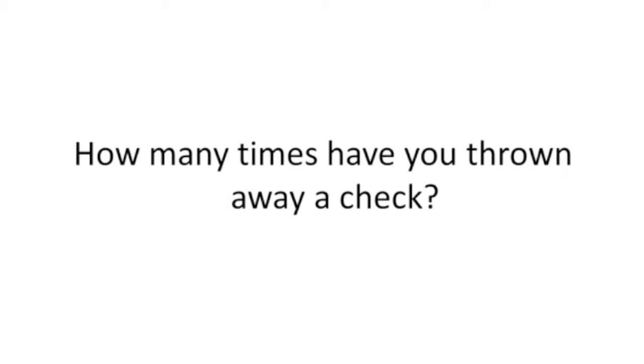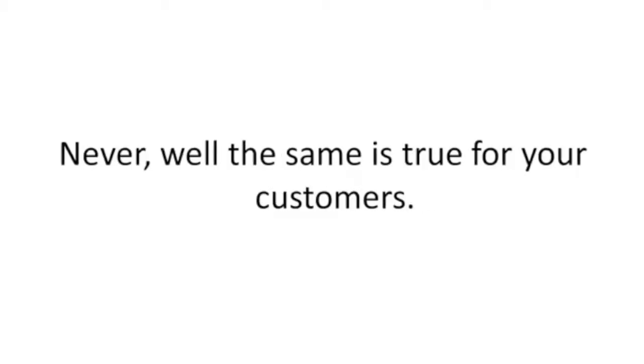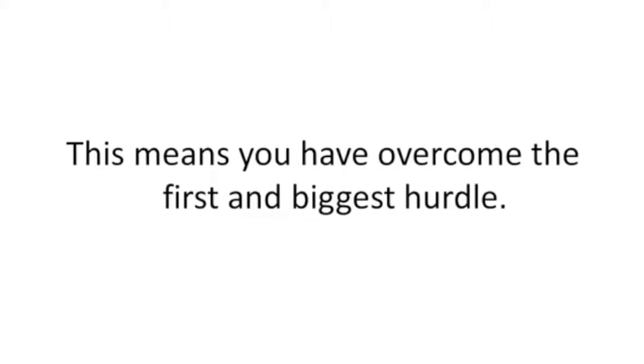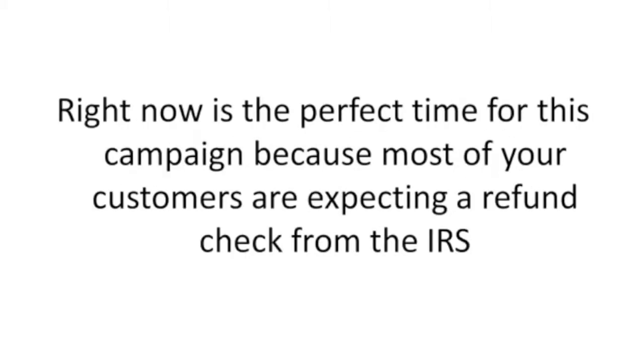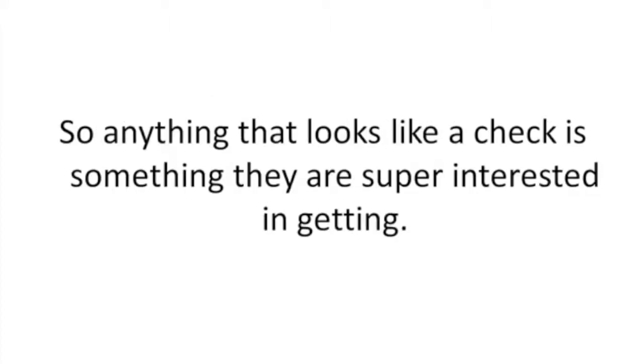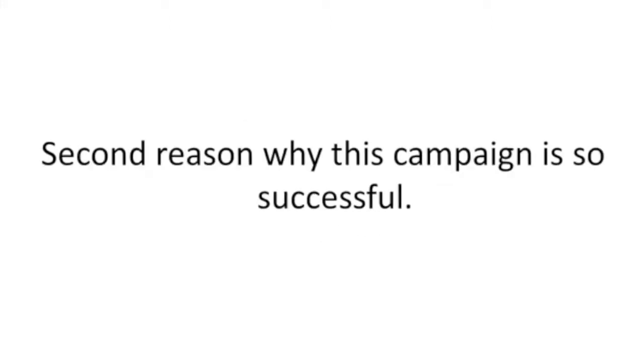How many times have you thrown away a check? Never. Well, the same is true for your customers. This means you have overcome the first and biggest hurdle. Your customers are going to open your letter, and you will have their attention. Right now is the perfect time for this campaign because most of your customers are expecting a refund check from the IRS. So anything that looks like a check is something they're super interested in getting.